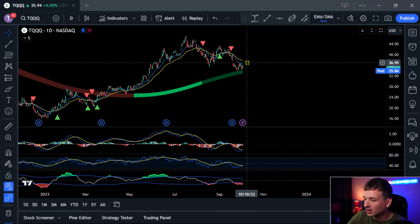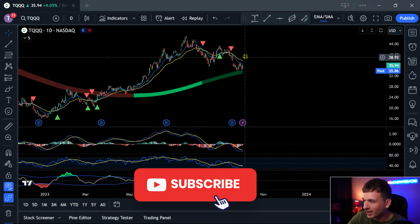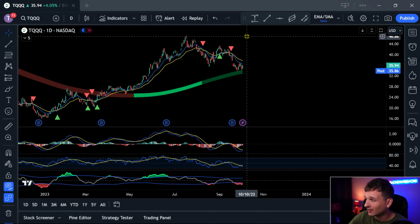and let's just say about at 37.89, maybe about, that's when it comes back to the MACD. Actually, just to be conservative, 39.63. So that'd be an entry position. Just to go back to the previous highs, would be 46.86, which would be a pretty significant percentage gain.